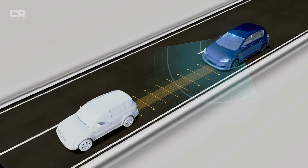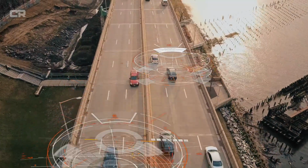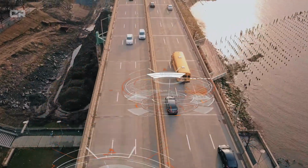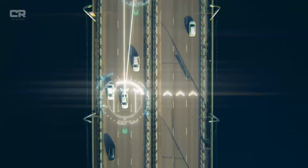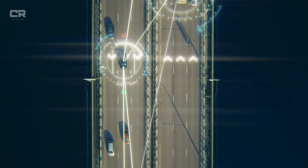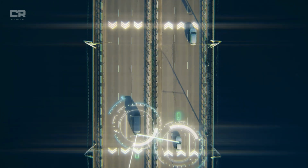Electronic stability control, or ESC traction control, assists in keeping the vehicle under control in demanding driving situations. Hill start assist keeps the vehicle from rolling backwards while starting on an incline. Higher trim levels and option packages have more advanced safety features. Blind spot monitoring warns the driver of vehicles in the car's blind zones.